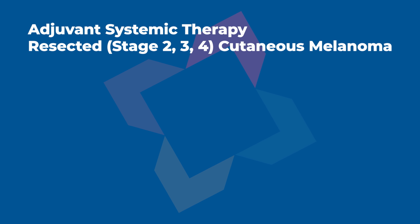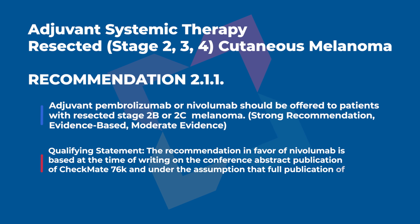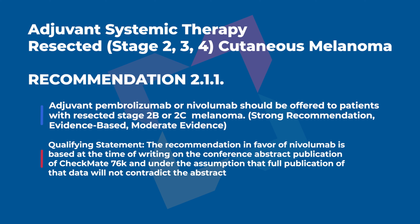Adjuvant systemic therapy. Resected stage 2, 3, and 4 cutaneous melanoma. Recommendation 2.1.1. Adjuvant pembrolizumab or nivolumab should be offered to patients with resected stage 2B or 2C melanoma. This is a strong recommendation, evidence-based, moderate evidence. Qualifying statement. The recommendation in favor of nivolumab is based at the time of writing on the conference abstract publication of Checkmate 76K and under the assumption that full publication of that data will not contradict the abstract.